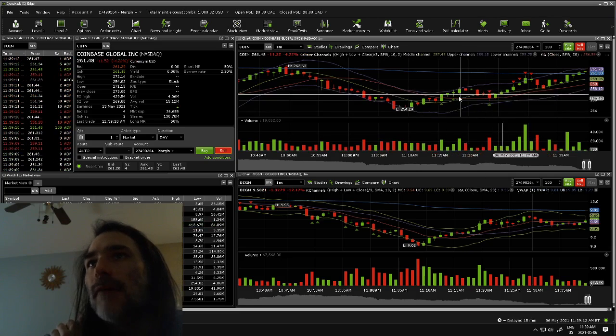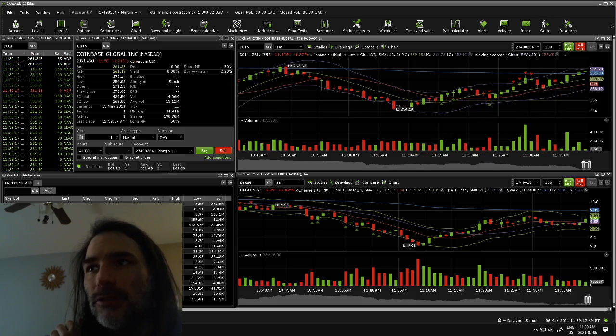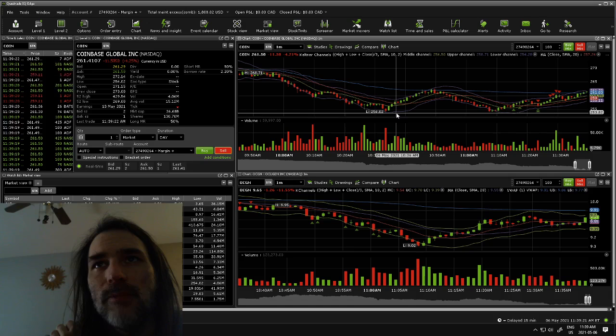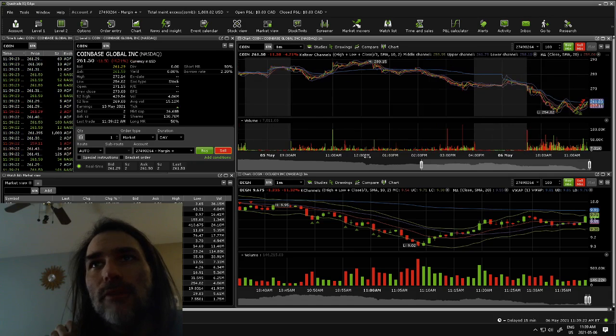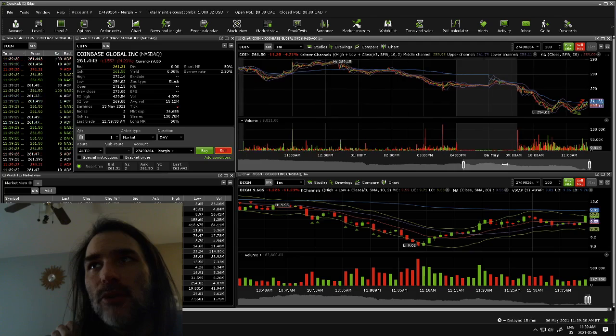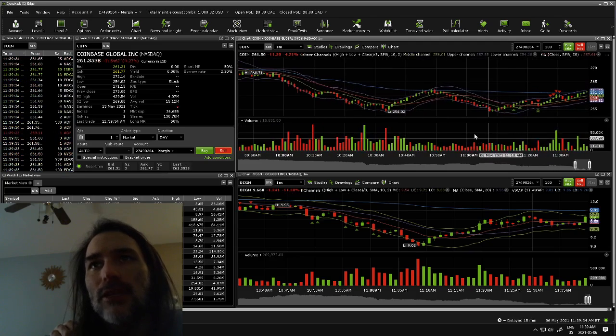Anyway, after those, I got back in for a long on Coinbase. This was something that I was watching. I've been watching Coinbase for a while here, and I like this 250 bottom. It's been selling off for the last few days, down from the 290. 300, 290 was real hard support and resistance, and it broke to the downside. So now it came all the way down to 250. So I like that 250 area.